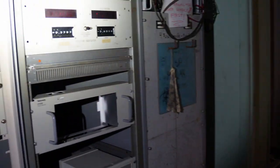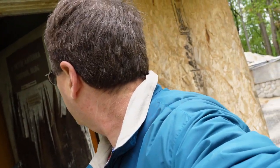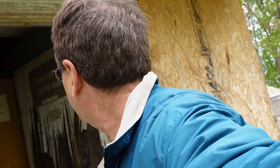Okay, I think that's about it. So that's our little tour of building 7. I'm not sure of the building number, but it's the 7-meter control building here at Crawford Hill, also home to the Holmdel Horn antenna, which is several hundred yards, 100 yards that way.